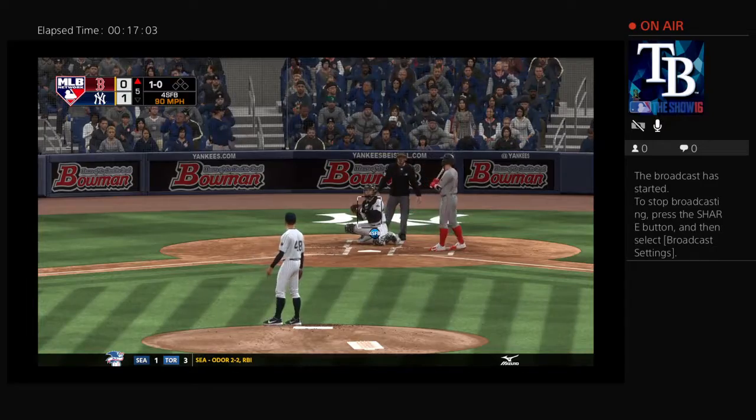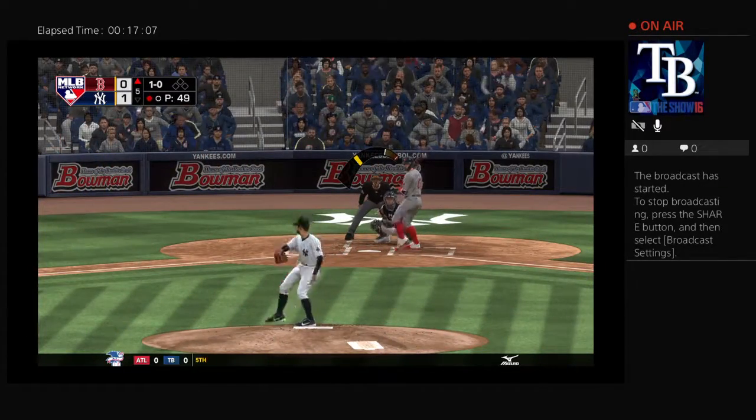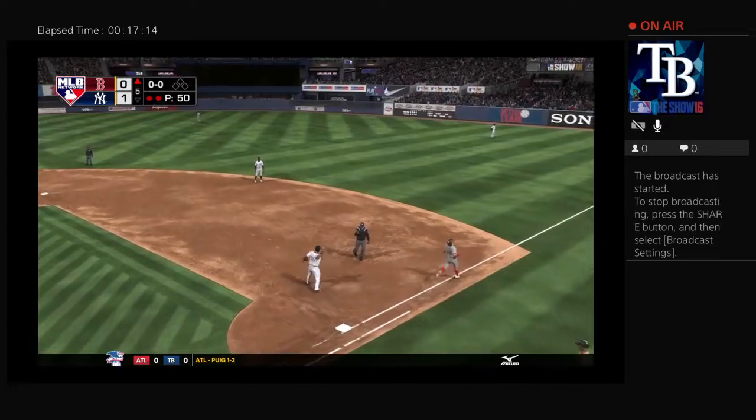The fastball here as he'll take a look at ball 1. 1-0. 1 out, nobody on. Here's Beltre. Scooped up on the backhand. On to first, and there were 2 down.